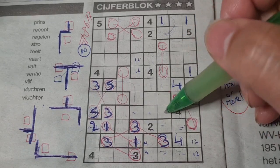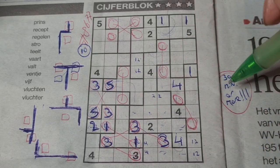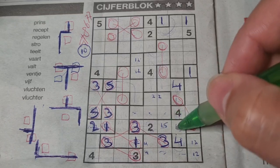These 3 boxes surrounded 2 can be 2. So 2 could be here, could be there. 2 numbers left in this L-shaped area for numbers 1 and 5. 1 and 5.